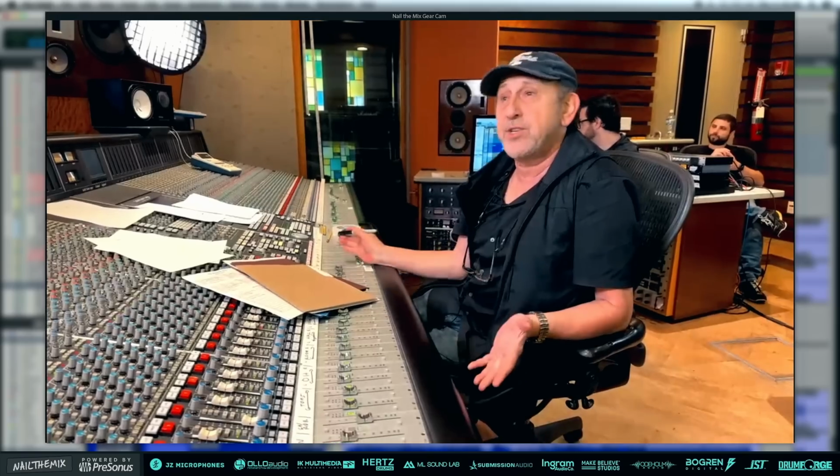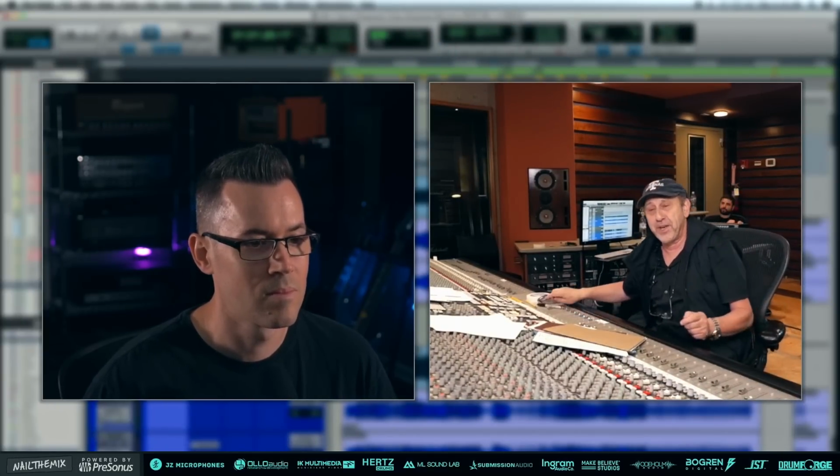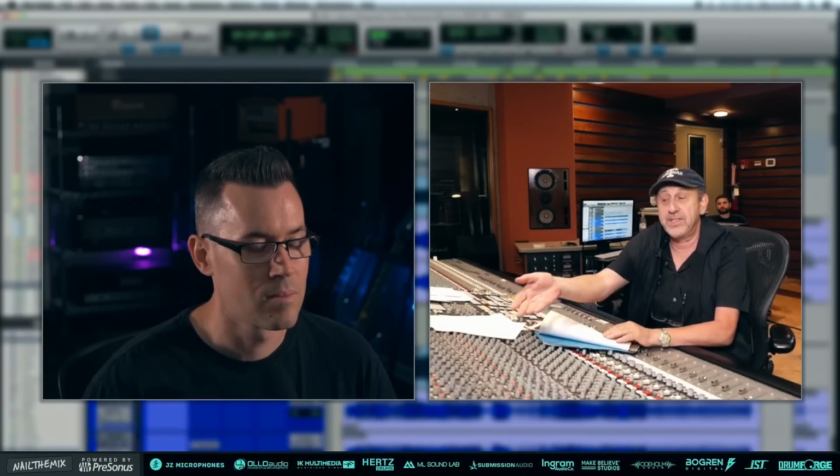Obviously, the gear would have to have its advantages. Audio is subjective, but the success of these sounds speaks for itself. For those of you watching this who are mixing in the box, are you using an SSL style plugin? Do you have a favorite? We can go through the gear in here, and I don't mind. I'd like to show everybody the console. When you're all working on your SSL plugins at home, this is the real one.